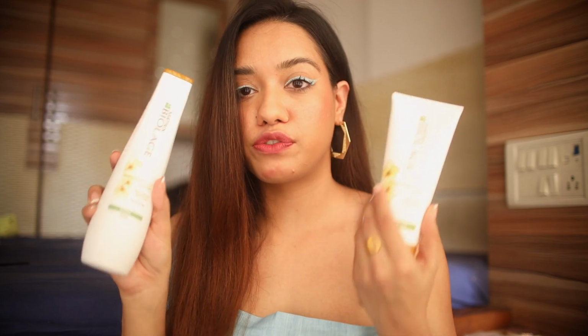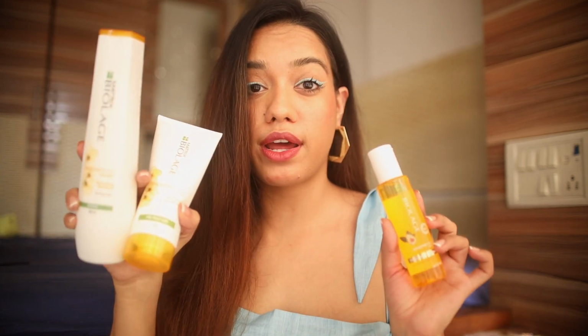So for those of you who have medium to coarse hair that gets really frizzy, this is a range for you. It has camellia extracts and it provides humidity control and anti-frizz smoothness, and it says here on the packaging that you would get that if you use all 3 products together.